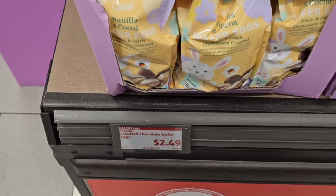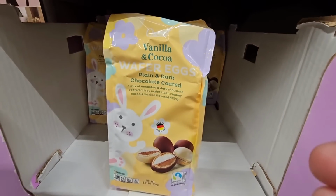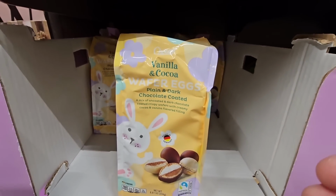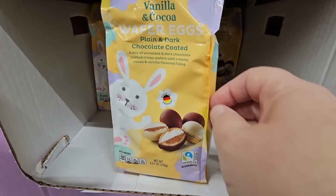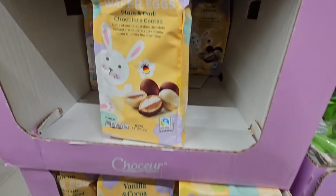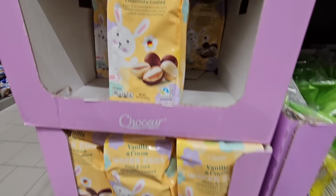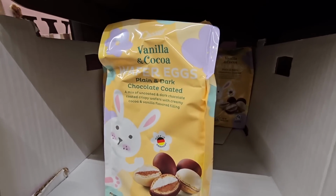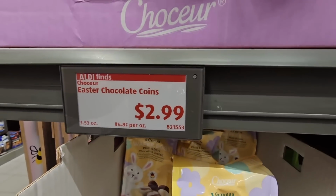And for $2.49, here is vanilla and cocoa wafer eggs. Well, those could be good. I'm not going to get any of these items. I don't like putting too much candy in my daughter's basket. But I know she does look forward to it.